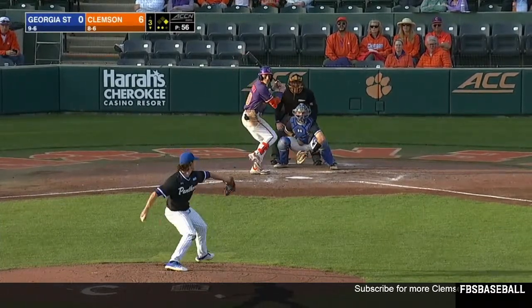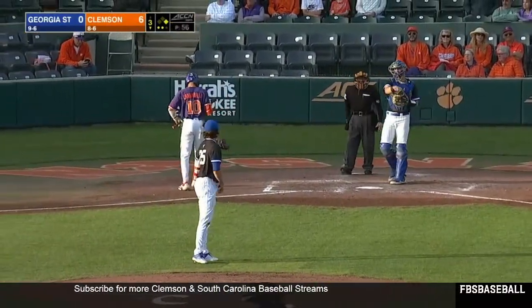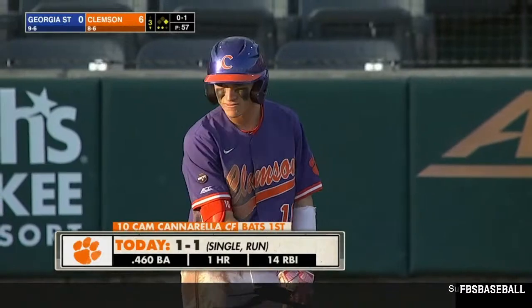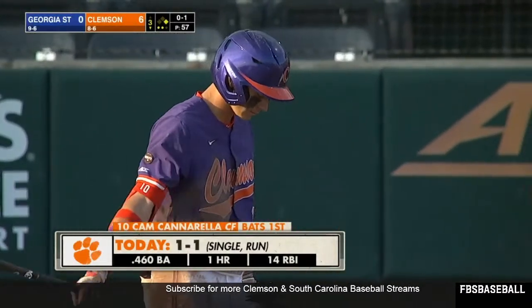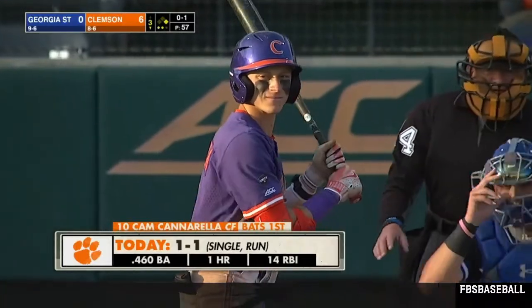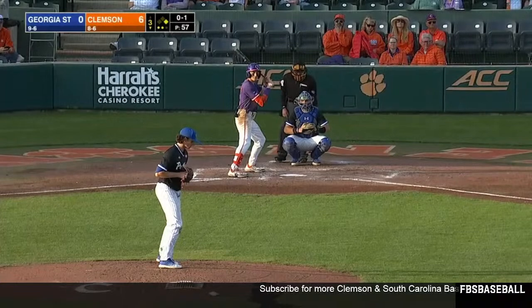Cam Cannarella walked his last time up, singled and scored in the first. Had his 14-game hitting streak come to an end in game number one. And up 6-0, I don't necessarily mind in that situation, A, trying a safety squeeze, and B, even though you could see the first baseman got a good jump on the right ball after it was bunted, yeah, bring your runner from third base, why not? Continue to put the pressure on.